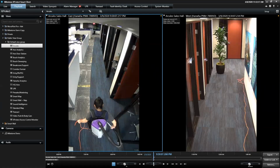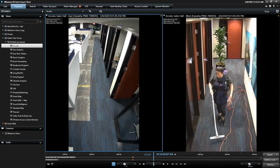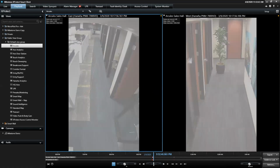So this is where you would go to review video that has been recorded in Arcules. You can see here that at the bottom of the screen, these red indicators are points in time that recordings have taken place. In addition to that, you can drag the timeline to any given video and play back that video as needed.